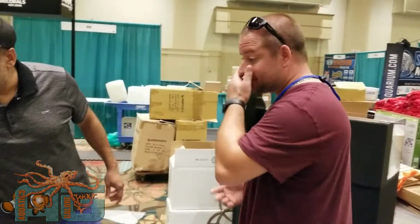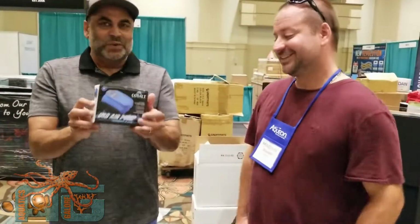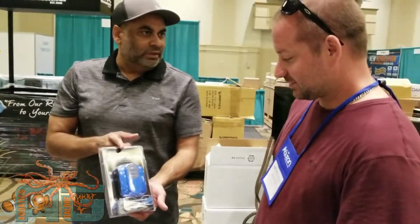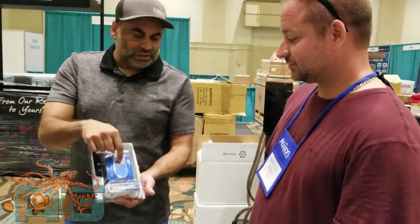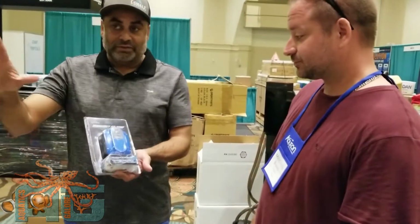Anything else? Yeah. So we got a hurricane coming. Exciting. So we have a battery powered emergency air pump. I'll show you this one. As long as it's plugged into the wall, it's up and running, staying fully charged.